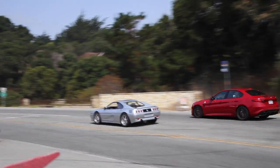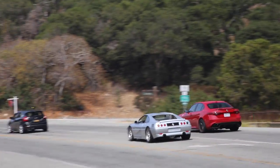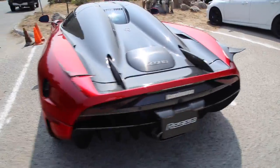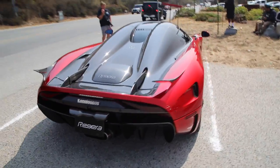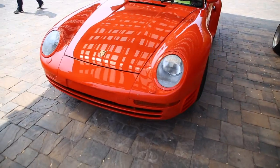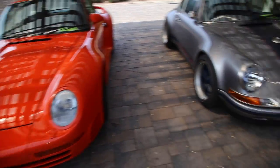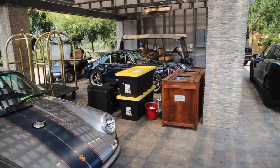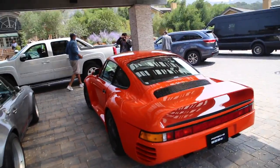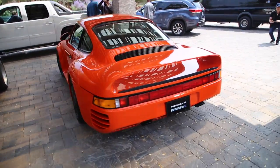What is that thing? Time to say goodbye to the Regera. Off to see the Senna's. Got this bright orange 959 here up at Bernardus. That is crazy looking. Next to this, two Singers. Very nicely spec Singers at that. This color is pretty insane. I like it. More people need to spec their Porsches in this color.